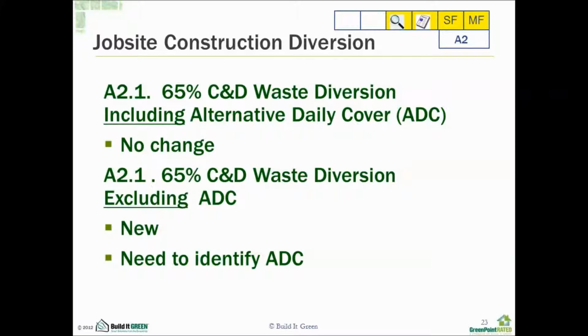And you look and say, well, the change is looking at alternative daily cover. We have a definition in the manual of what that is, but it is where a transfer landfill facility will grind up C&D waste that was delivered to that site, and they'll use it for cover on the landfill to keep things from blowing away or rodents from getting in, etc.